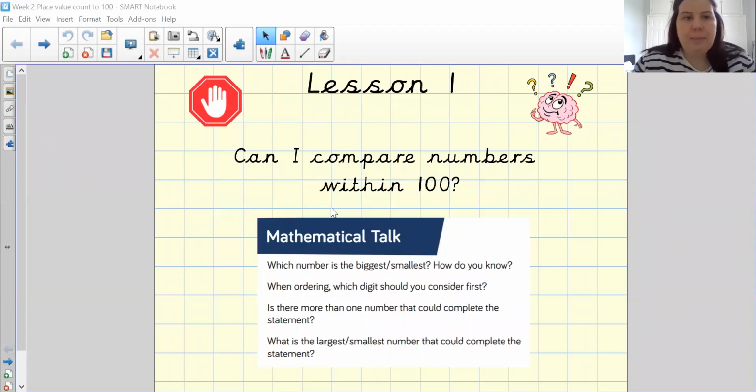What we are going to be focusing on this week is continuing on with our place value, and we are going to be focusing on comparing numbers within 100. Before we begin, you are going to need a pencil and some paper ready to do some of the activities today. You might also like to collect some objects that you could use to help you when you are doing your amounts.